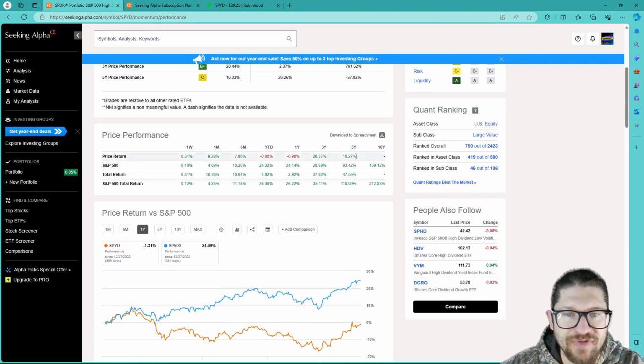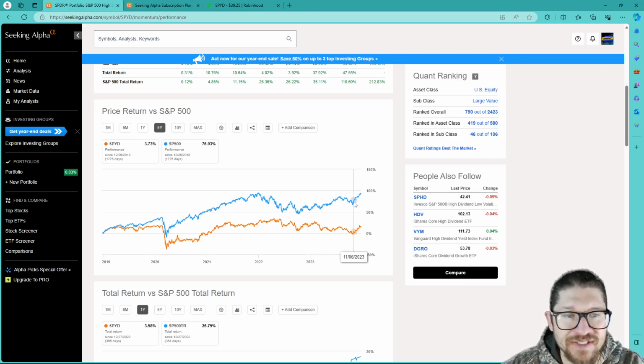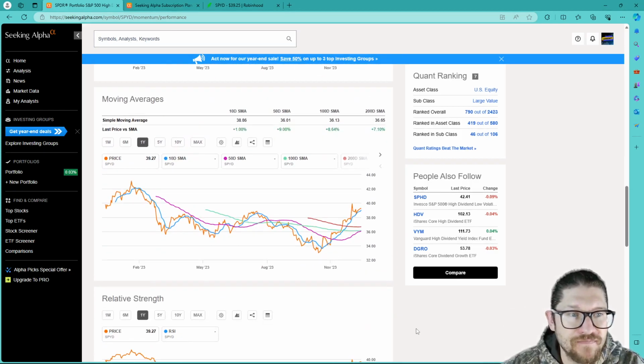Price return over 5 years is 16%. S&P 500 is 93. Total return 47. S&P 500 110. And this will show a breakdown compared to the S&P 500. So the S&P 500 definitely outperformed at 24% in the last year. In the last 5 years, S&P 500 is at 93%. So if you want a slow and steady paying dividend stock, then maybe you'd want to look into this.